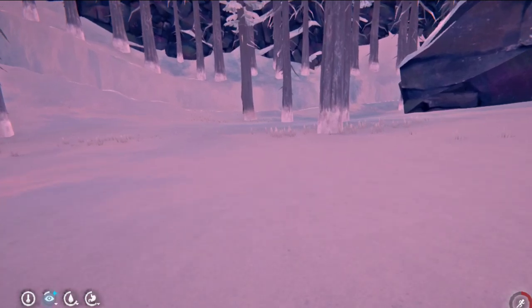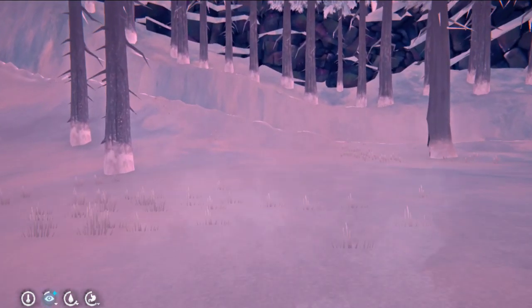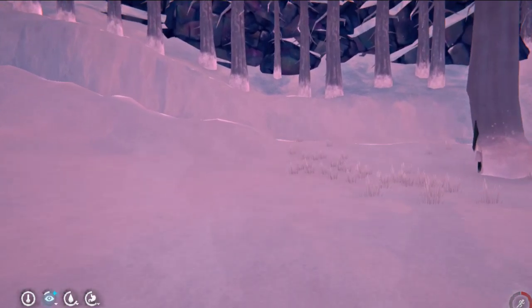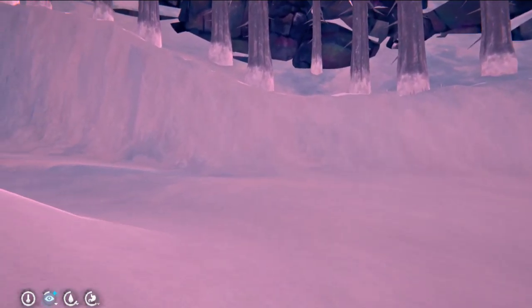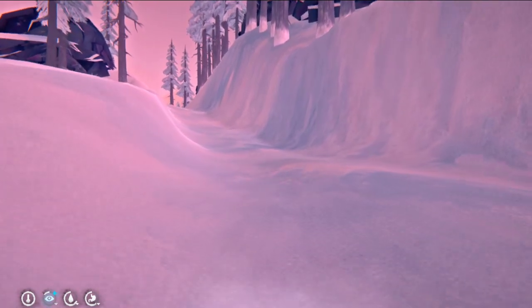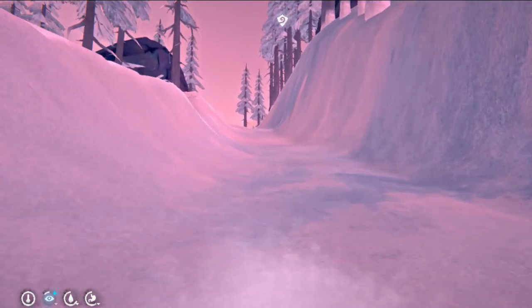Something's making me feel tired. Yeah, you need to sleep. I think it's up that way, isn't it? As we came skyrimming along there. Yeah, we came along that edge there, so we still have to go back up this way.